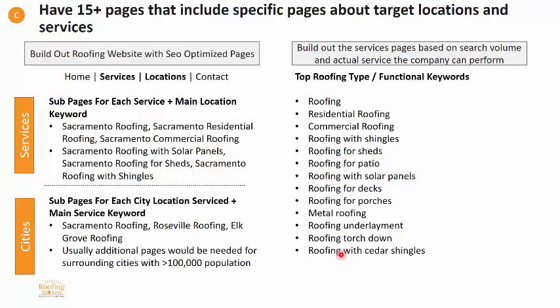And then cities: there should be a main city, let's say Sacramento, and there will be surrounding cities. If a surrounding city has more than 100,000 people, which is what we recommend, then you would want a separate page for that city as well. If it's less than 100,000, sometimes we have ways to rank them, especially if they're in a 30, 40 mile radius of your main location in your Google Maps listing. Then you don't need separate pages. But for anything over 100K within a 50-mile, 60-mile range, or the service area you want to serve, you would want a separate page, right?